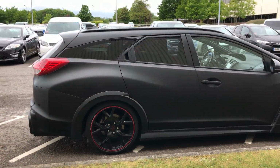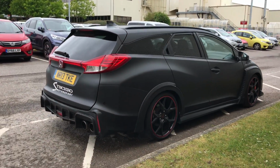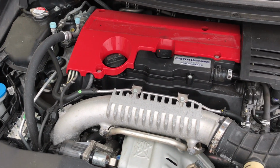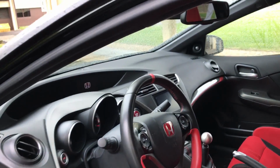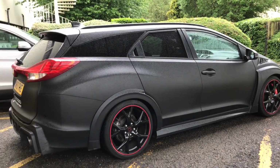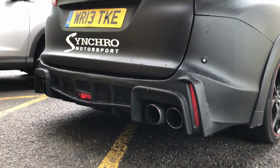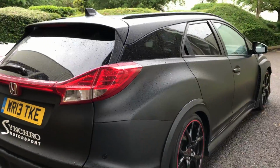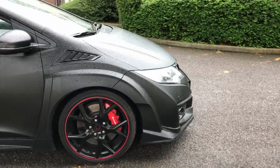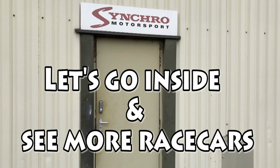Built by Synchro Motorsports, they took a regular Civic Tourer, which is basically a Honda Civic wagon in Europe, and they put all the Type R bits. So they put a Type R engine, Type R transmission, all the gearbox, steering wheel, interior, the seats are all Type R, some of the aero is Type R, the exhaust is Type R, and the wheels. And this is all the current European version Type R. They call it the FK2. So essentially, they've made a Civic wagon Type R that's never been done before. How awesome is that? Synchro Motorsport in Swindon, England.